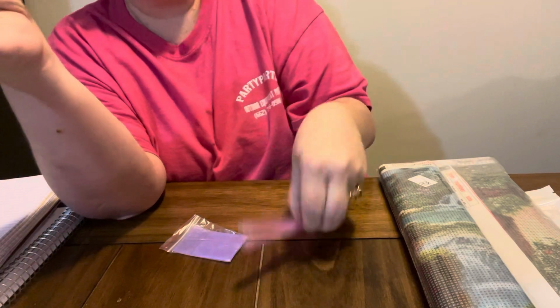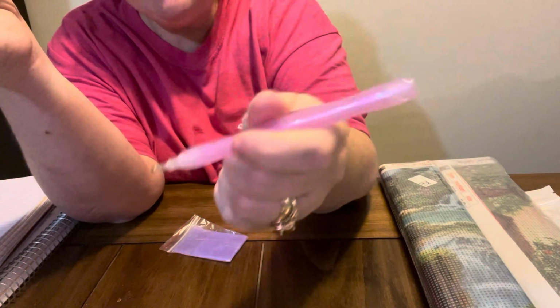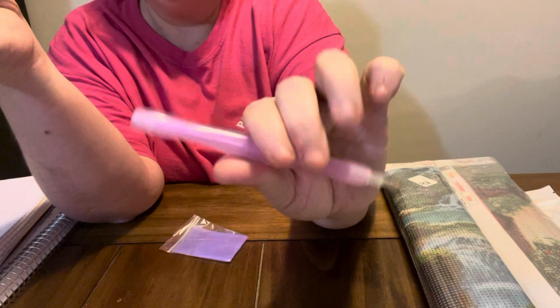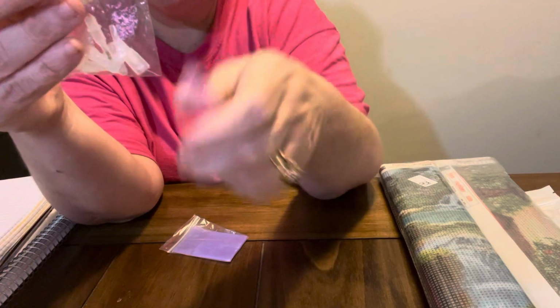Y'all know I love my pens. I have got a pen problem, and y'all know this. So please don't be talking about me. I know some of y'all, when I say I know, y'all know what it is.